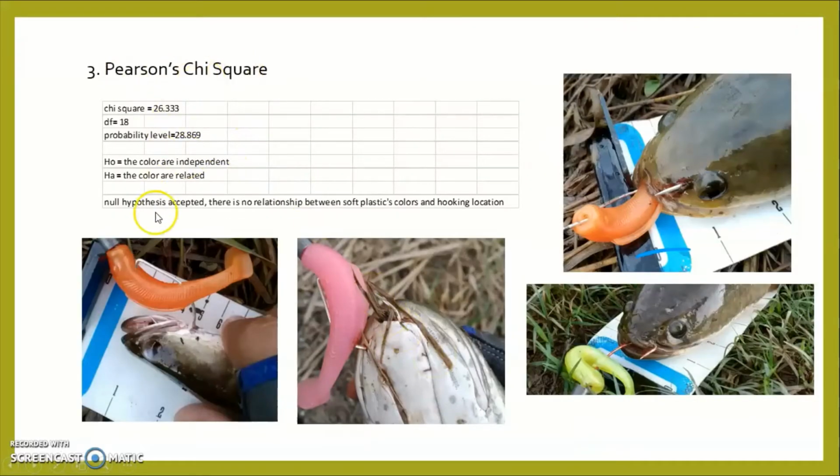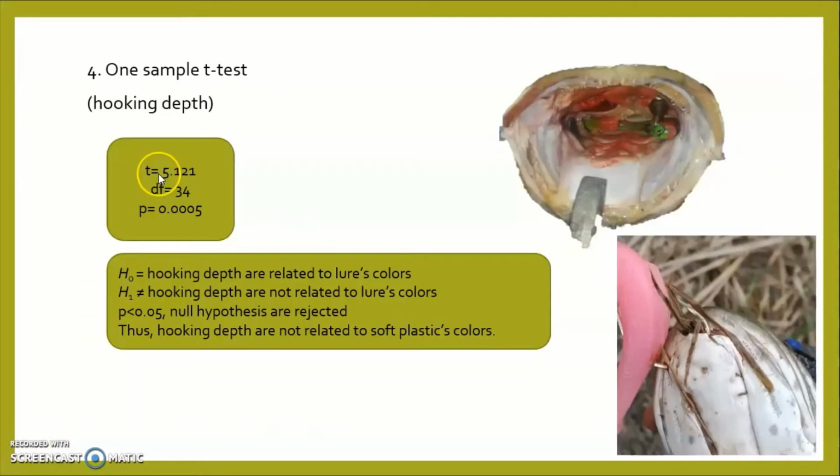Pearson's chi-square is used to study the relationship between hooking location and the soft plastic colors. The chi-square value is equal to 26.333 and the probability level value is equal to 28.869. The chi-square value is lower than the probability level value, so the null hypothesis is accepted. There is no relationship between soft plastic color and hooking location.